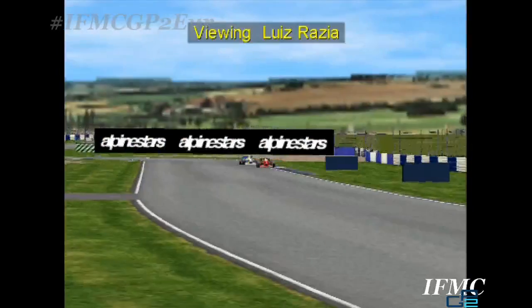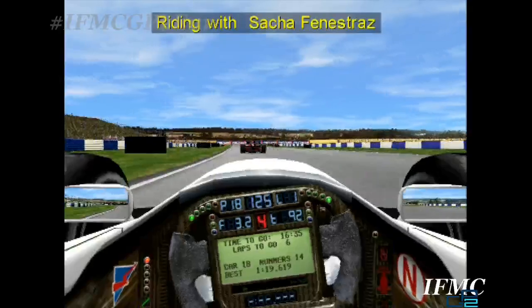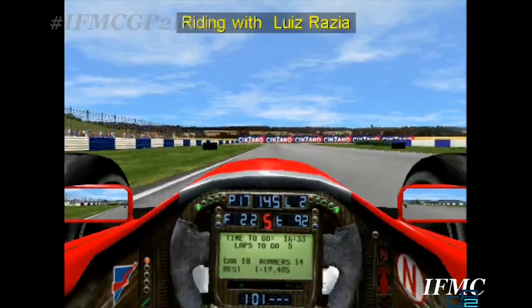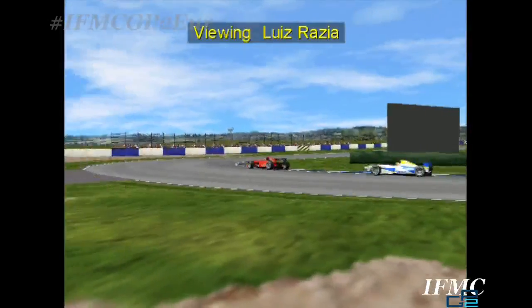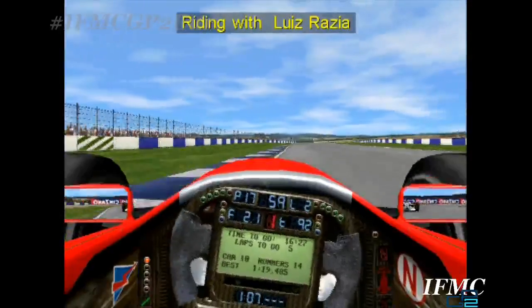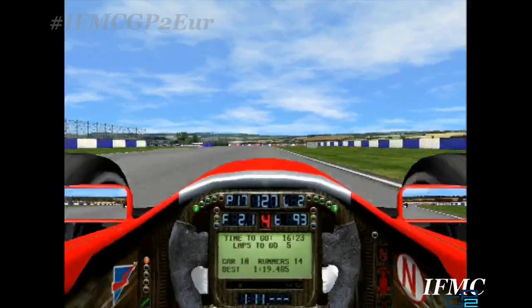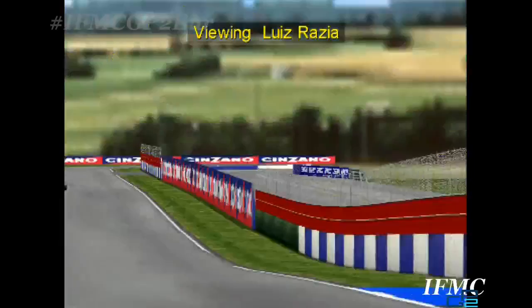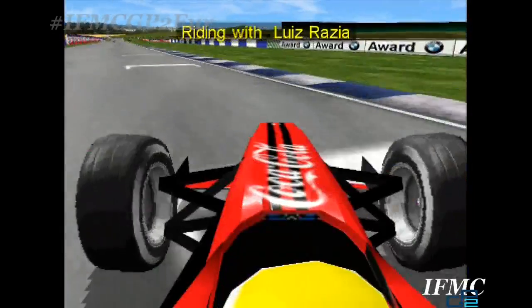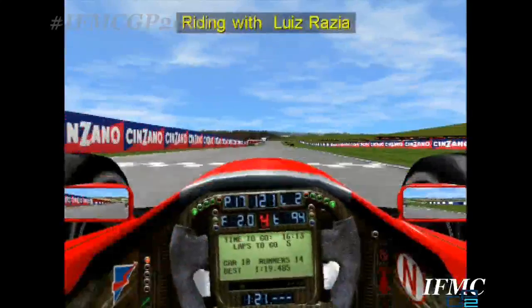Now we look at Louis Razier, who looks to be holding up Sasha Fenestraz. Fenestraz's flying lap, which will be next lap, is looking to be compromised by Razier. Razier so far has just struggled this season in the Willows Grand Prix car, and it seems that he's lost some pace from last season after having a decent season 3 with Macamo, but things haven't gone according to plan since he joined Willows Grand Prix this season. So let's see what Louis Razier can do, and he doesn't improve.